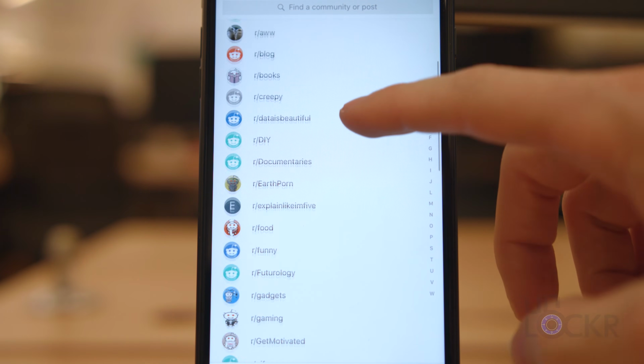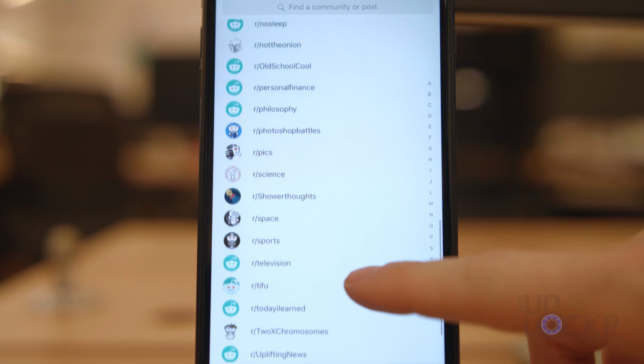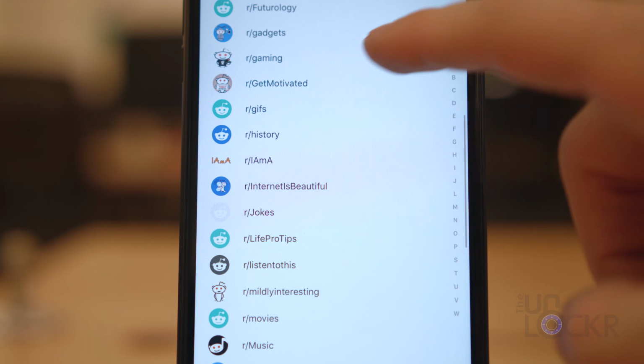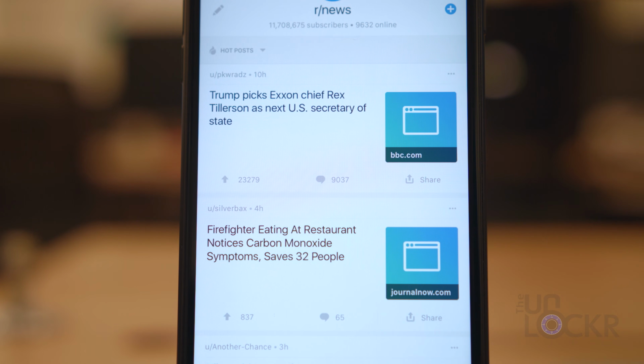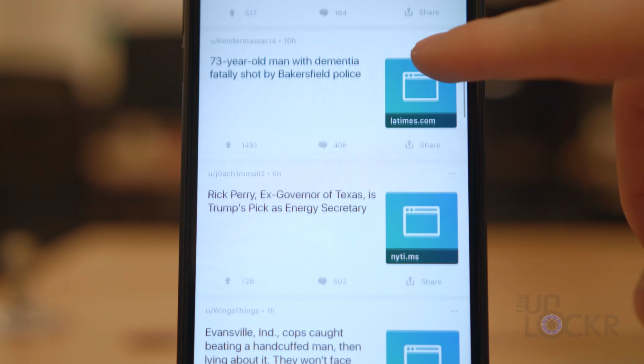Now finally, Reddit. Reddit's whole platform lets you read comment chains on any topic you could ever imagine. While there are a few bad apples, Reddit largely has insightful conversations around trending topics and breaking news from a diverse group of users. The app lets you seamlessly browse the large universe of content available on the Reddit platform.